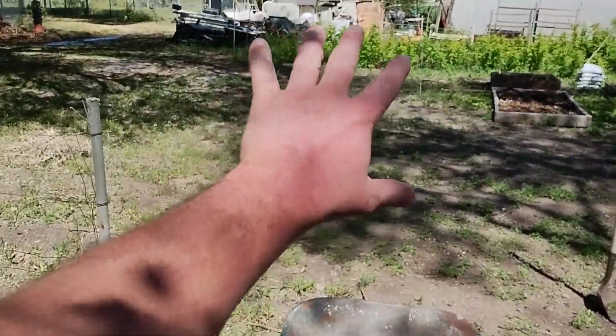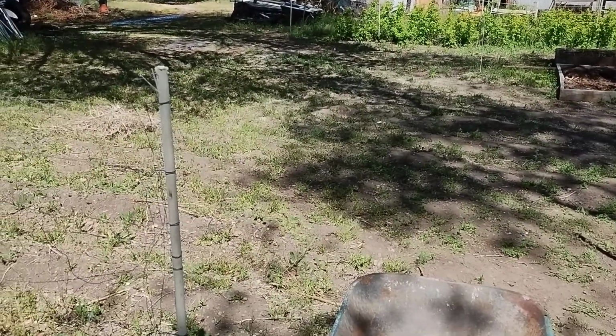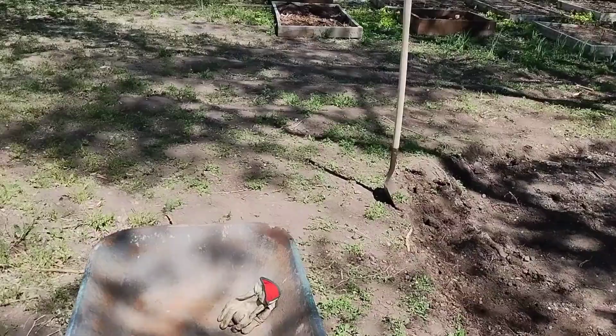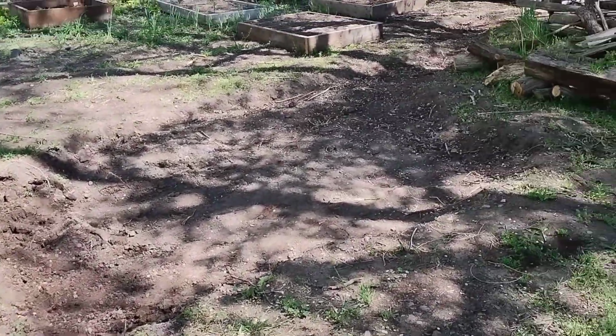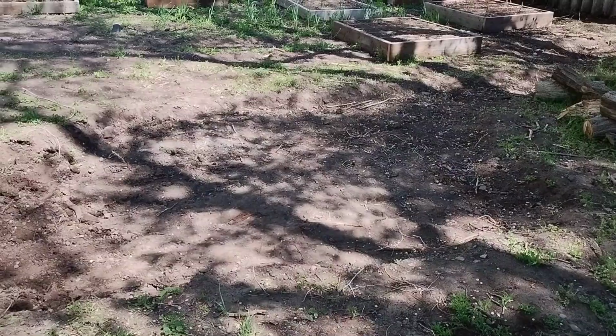This is my normal cornfield. By this time, I would have all that in, and there's nothing planted yet. We just had a pretty late spring, and no water, no rain, no nothing.